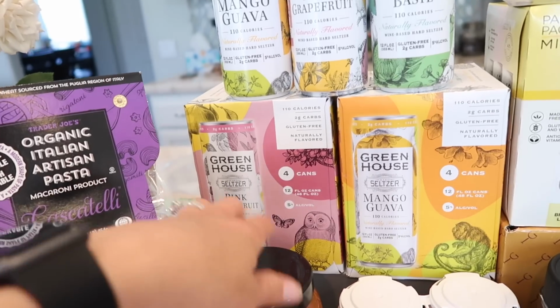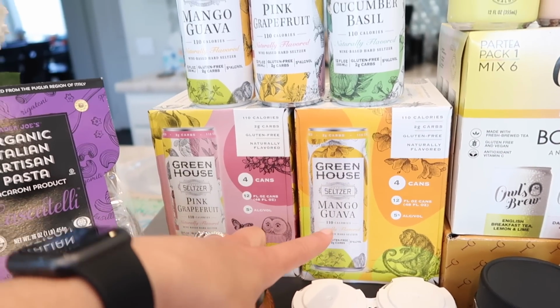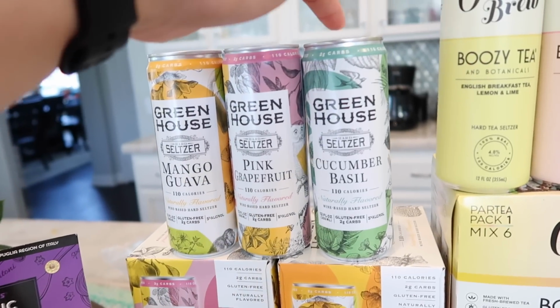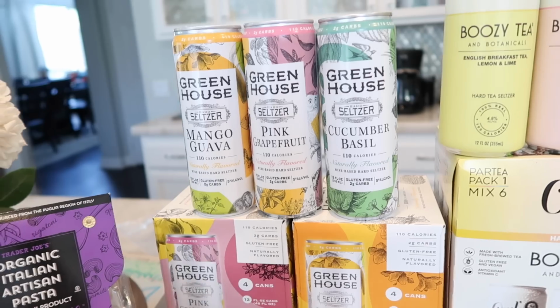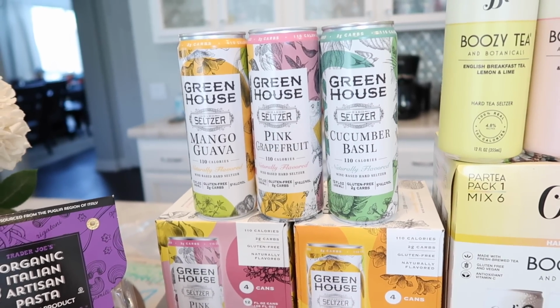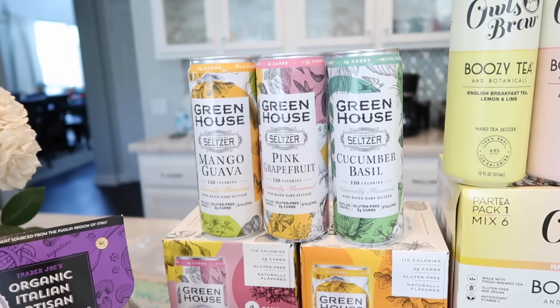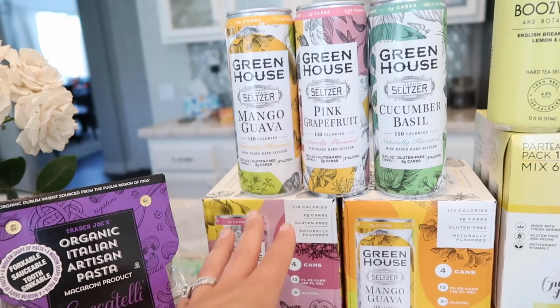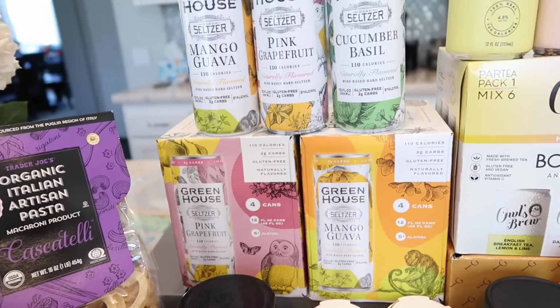I chose to buy the pink grapefruit and the mango guava, but one of my coworkers, Megan, was kind enough to let me have one of hers, so she bought the cucumber basil, and that's the one I thought we would like the least because Tim cannot stand cucumber. But she was gracious enough to let me have one to do in the taste test, so thank you, Megan. And I can't wait to try all 3 flavors and give you guys our feedback. And again, the price point, you cannot beat it.